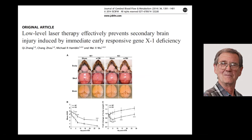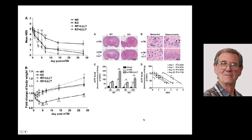So the next study was that photobiomodulation had a big effect in mice that had this early response gene X1 deficiency, and they had much worse brain injury if they were hit on the head than normal mice. And here you see that with the knockout mice, these are the mice that are genetically engineered to have worse brain injuries, the photobiomodulation could restore them back to the wild-type mice, which is quite impressive, actually, because with wild-type mice there's a good effect, but with these knockout mice there's a much better effect. And you see the big hole in the brain in the knockout mice goes away when you do the photobiomodulation. So this is quite a big deal.